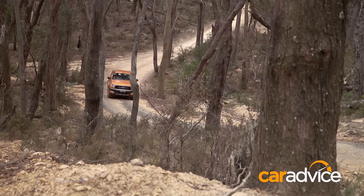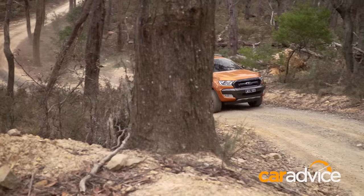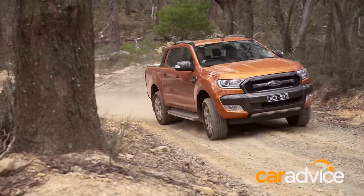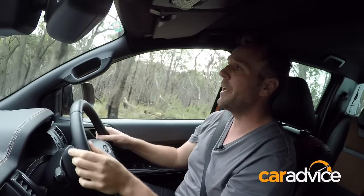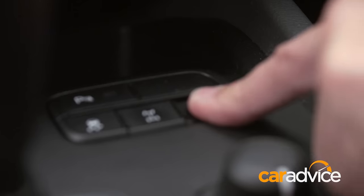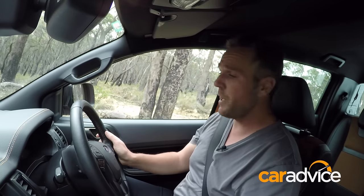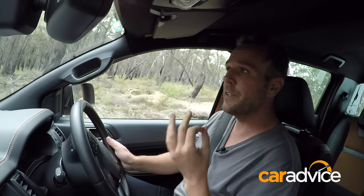We can switch to four-wheel drive on the fly if we want to, but at this point we don't need to. All right, now we've taken the Ranger off the main track onto a slightly less well-trodden path with a very steep decline. And we can actually use the car's hill descent control to help govern coming down here. Very simple thing, just press a button, tells you it's ready, you say okay, and off we go. And it basically governs the car down the hill.